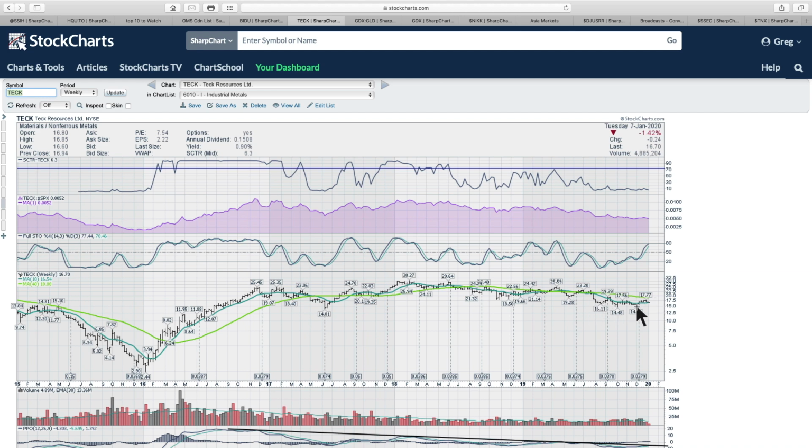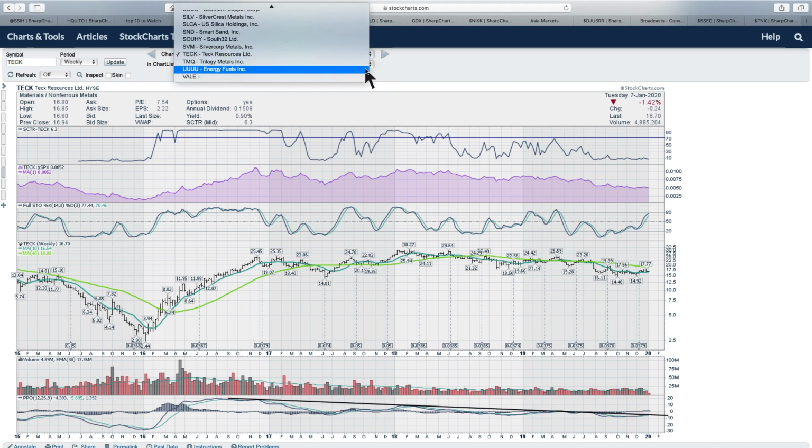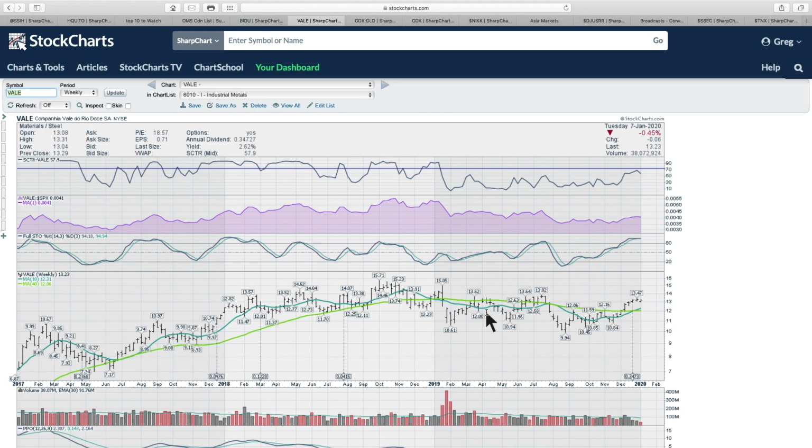They did have problems in their zinc properties in Canada. So that might be dragging down the stock as well. But I would expect that this stock starts to accelerate the moment we get more industrial activity in China, because they do a lot of met coal for smelting.